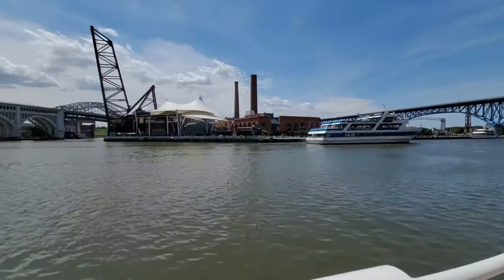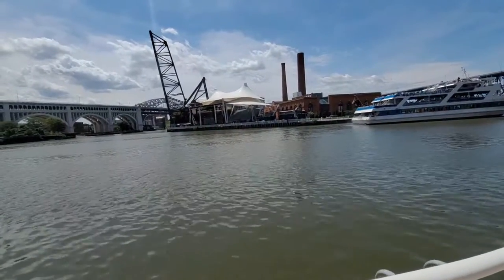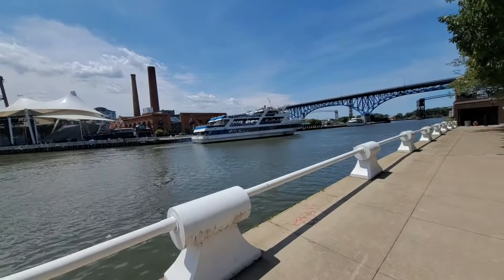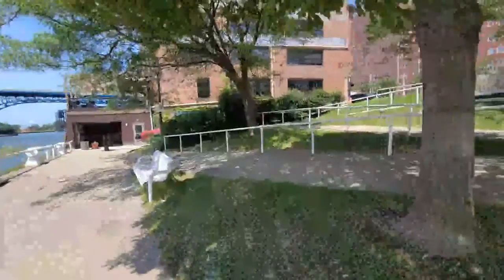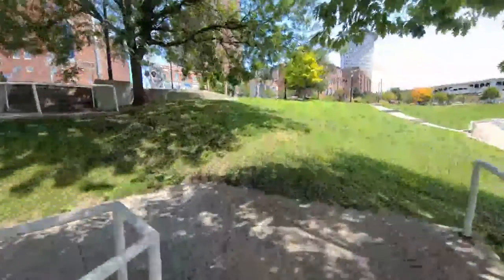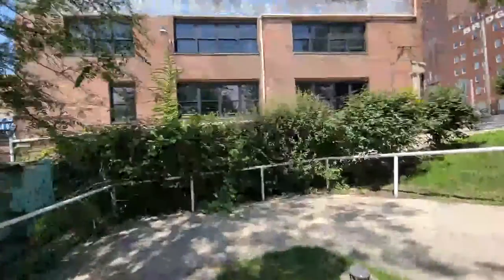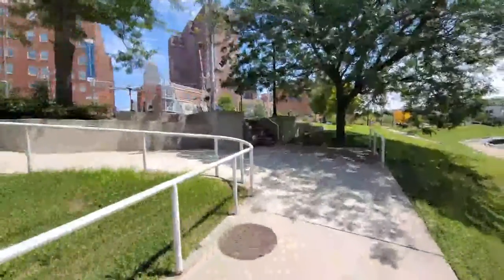Jacob's Pavilion, that's what I was trying to remember what it was called. Looks like they're spraying down the seats right now. Maybe they got another event coming up. Signal got a little bit weak as we got to the end of that path. Hopefully it picks up as we curl back up.